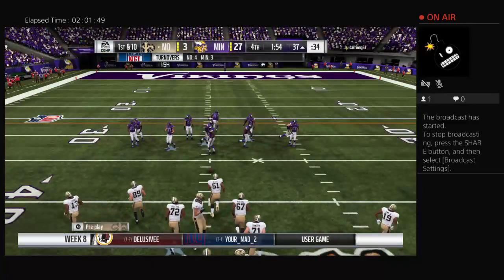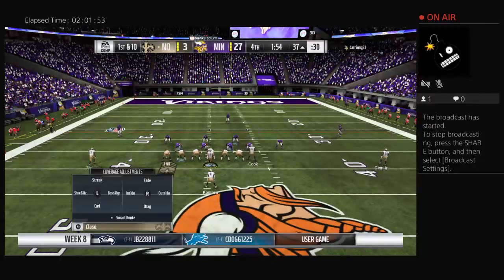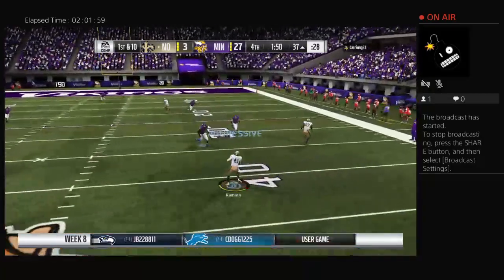This interception will go on the record of the quarterback, but as a receiver, you've got to understand where you are on the field. Middle portion, you know it's going to come in hot. Square your body to the quarterback and be ready to make the catch.